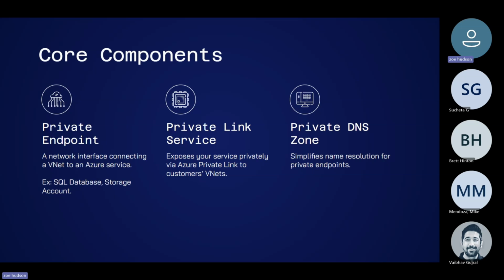Private link service. A private link service allows you to expose your own custom services privately to other users or virtual networks via aliases you will give to them if requested. If you have an application running in Azure and want customers to access it privately, you would use private link service to give them secure access. And then private DNS zones. DNS zones ensure that when a user within the virtual network tries to resolve a private endpoint like SQL.database.windows.net, it automatically routes to the private IP rather than a public one. That just simplifies the internal name resolution for private endpoints.